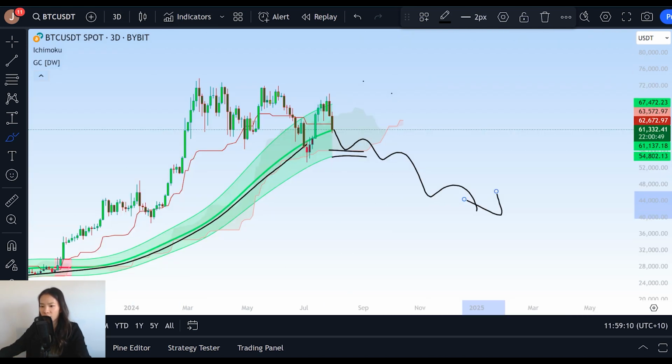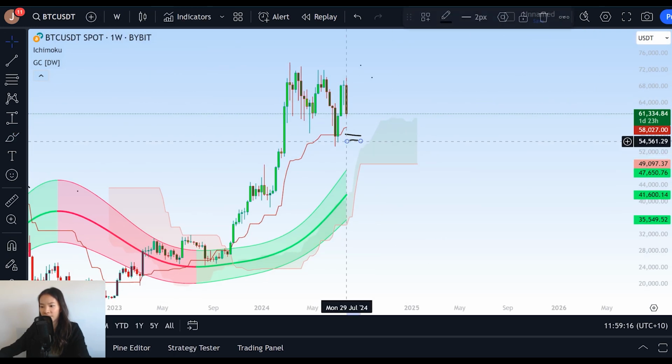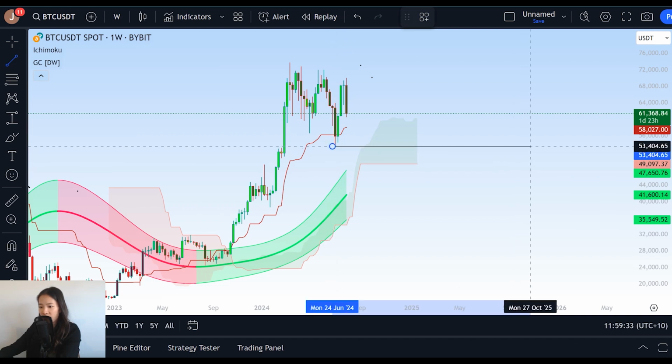If we move over onto the Ichimoku cloud on the weekly time frame, we get a little bit more confirmation of where we might be headed in that first macro leg downwards. So if we take a look, we will have lost the baseline there. That's the base of our macro structure at $55,000. Coincides perfectly with the weekly baseline. But what we'll do is move on to test the Ichimoku cloud as a base of support there.